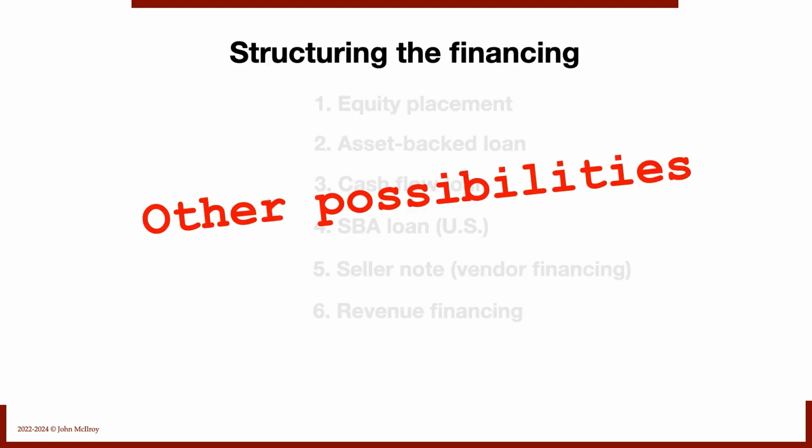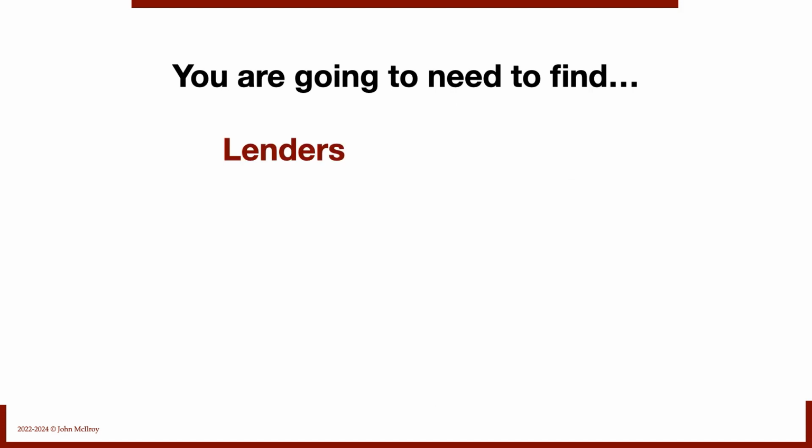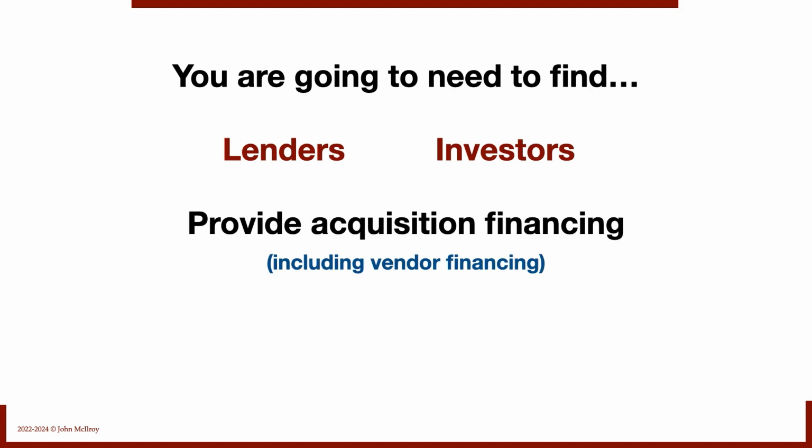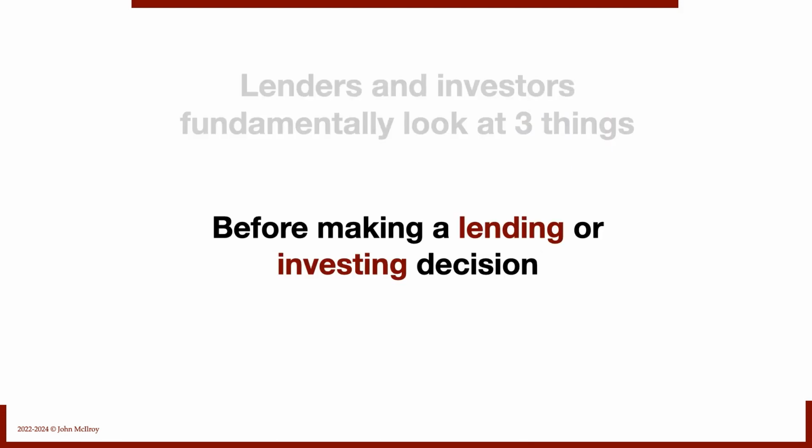When it comes to structuring, of course, there are other possibilities, but unless you plan to personally provide 100% of the acquisition financing, you're going to need to find lenders, potentially investors, to provide the acquisition financing, of course, including vendor financing. And that's what we're going to spend the rest of this module discussing. Now, lenders and investors are fundamentally looking at 3 things before making a lending or investing decision.